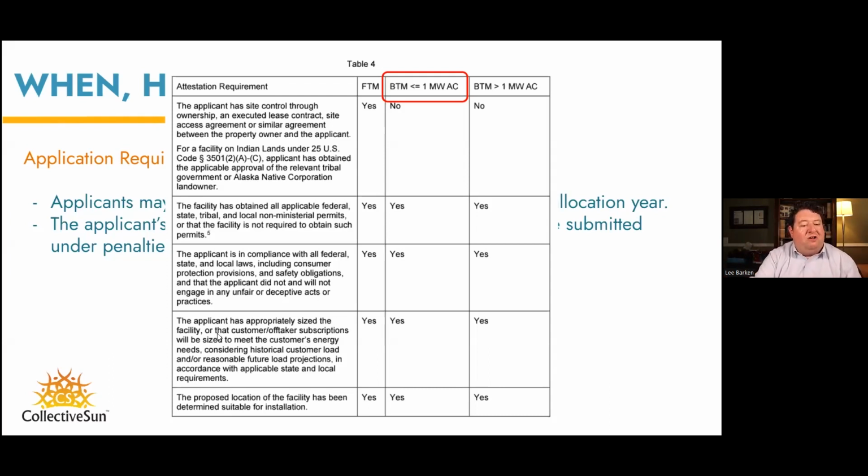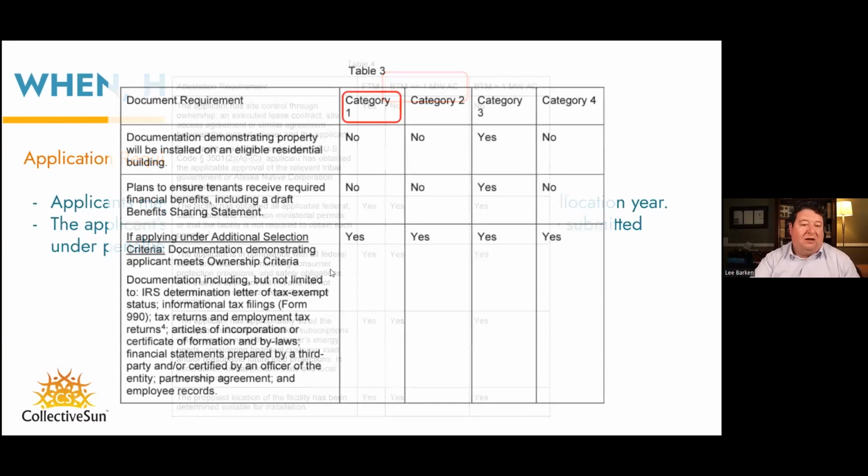There's a question here about sizing of facilities. It notes here that it's in accordance with applicable state and local requirements. Your NEM program is probably already going to have a restriction or limitation, so this is probably already being looked at. I wouldn't be too concerned, but just be aware there's a lot of different things that they're asking applicants to create an attestation for.